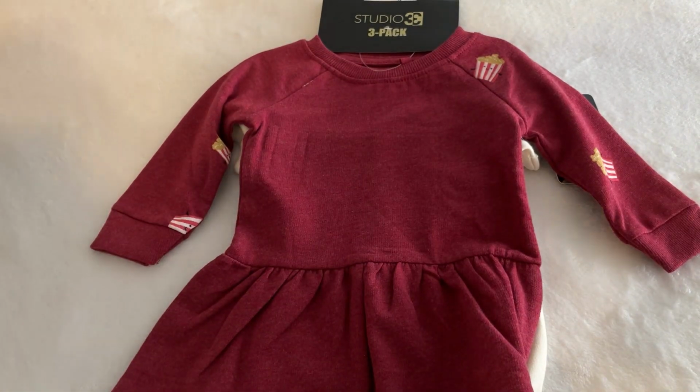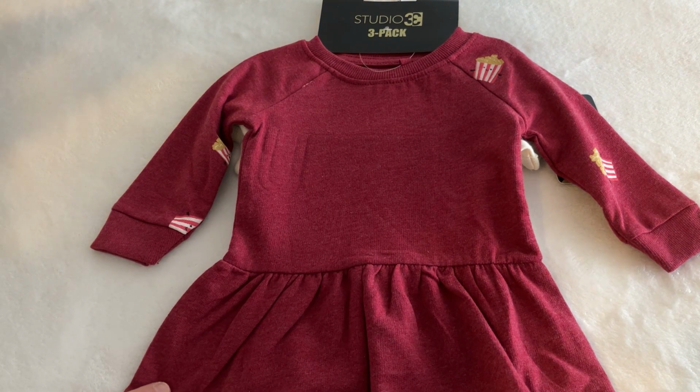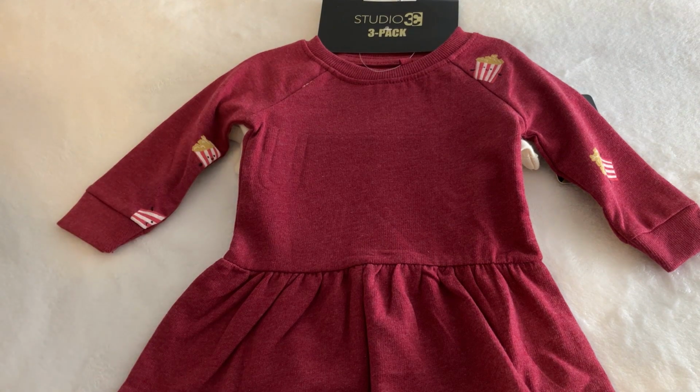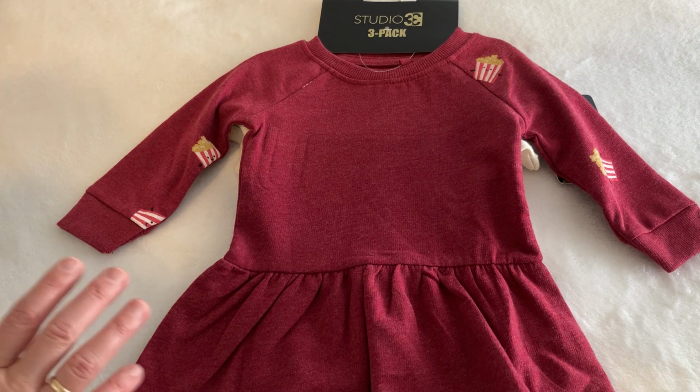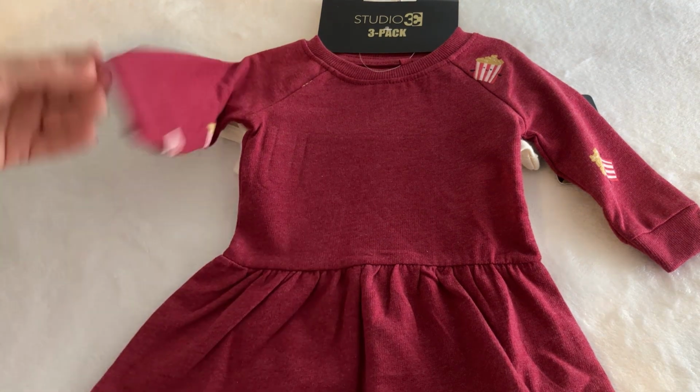They had a lot of different outfits, but all of them seem to be like this, outfits for $1.99. And like I said, all of them look too big. And 0 to 3 was the only size they had. Even though they had 3 to 6, they were the same. Just a different size on the tag, but I compared them and they were the same size. But for this price, I'm happy.